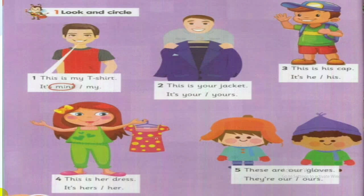Let's have this simple, easy exercise. Come on, Primary 1. Who can answer? Who can read number one? Number one is already answered for you. This is my t-shirt. It's mine.